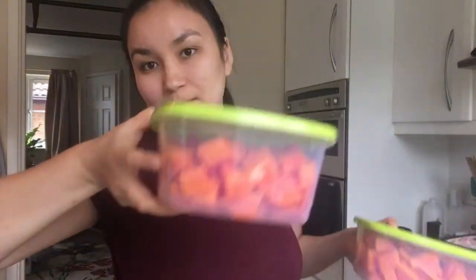I've got 2 containers of papaya. Each one has an entire papaya in it, chopped up, and these are going to go into the freezer. And basically, when we want to use these, generally these will be used for breakfast smoothies. So the night before, we'll pull it out of the freezer and put it in the refrigerator so that it defrosts a little bit. And then in the morning, we can just put it out into the thing.